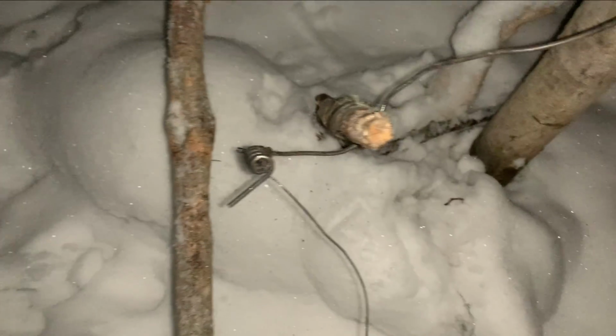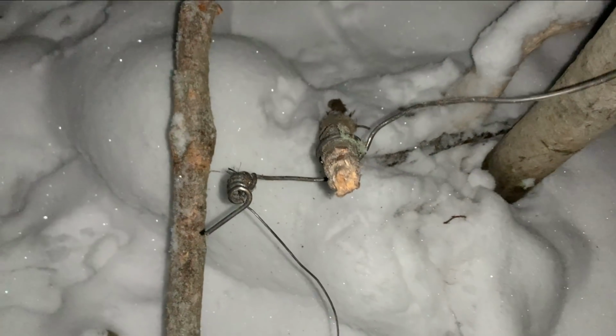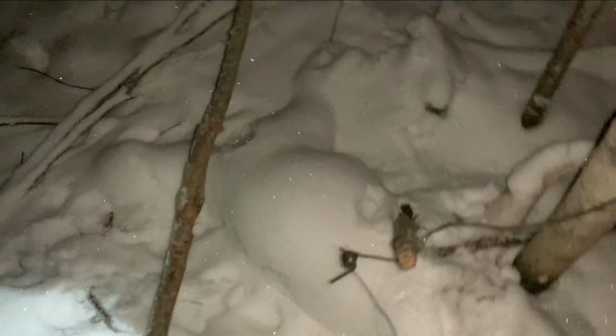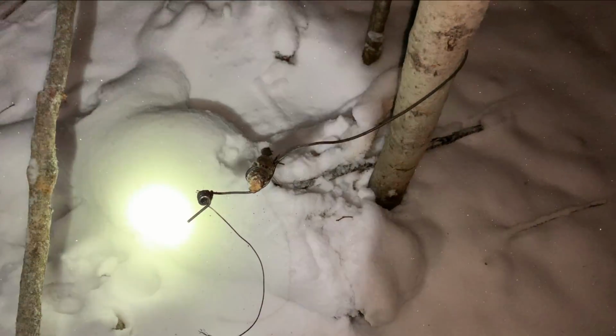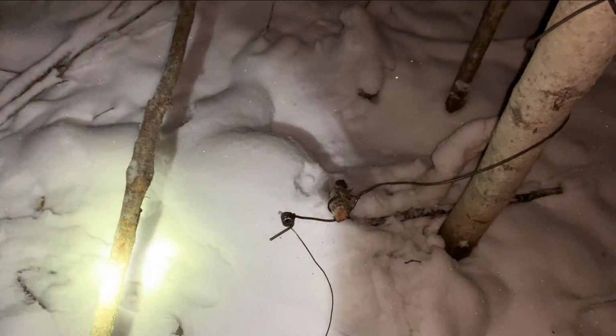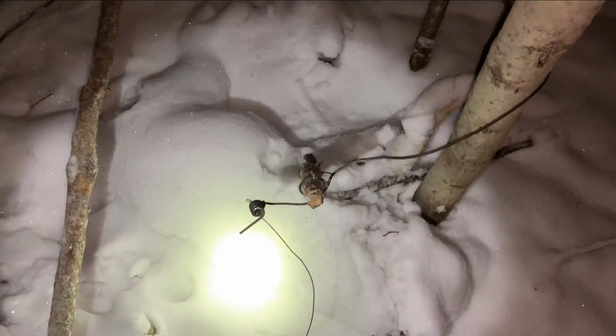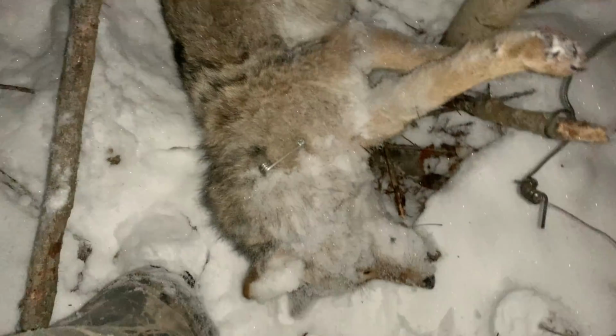So it looks like this went around the stick here and then bound up. But the snare was right in this opening here. And just went around a few times and expired. Still haven't pulled them out, but we'll do that in 1 second here. Just wanted to show you how it coiled around and ended up here. Well, it looks like a nicely furred coyote. There, looks like a male. I'm gonna chuck him into the truck here.